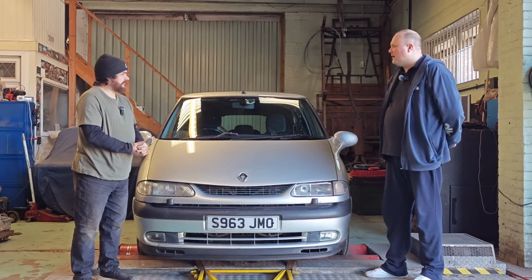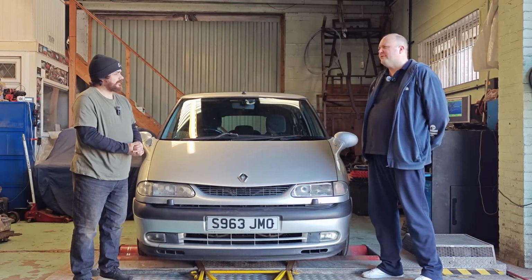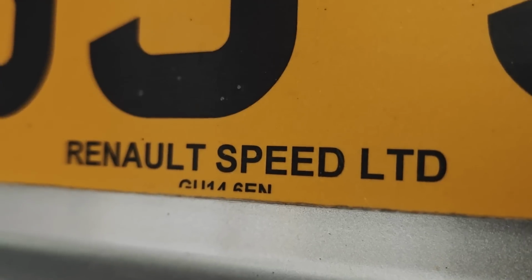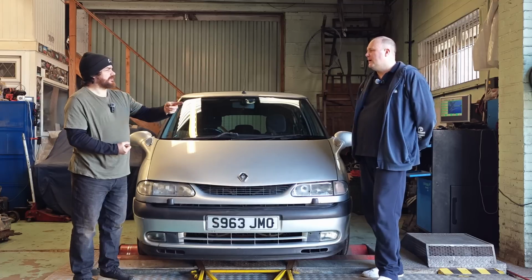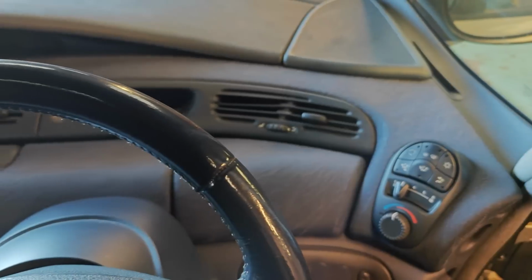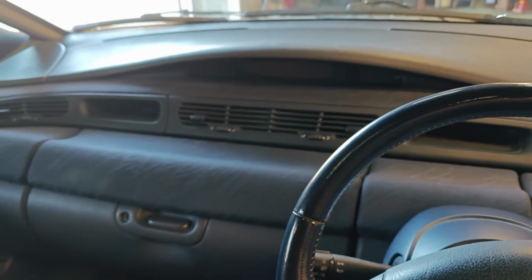I can't remember if they did the Espace 4 in the Matra factory or not. I think they might have moved production. I think that was done by Renault, and I think they had to finish their contract off by doing the Avantime. They gave them the Avantime. Yeah, I think to use up their quota or something. This and the Avantime were on the same timeline. They've got the same dashboard. Yeah, because I think it's the same chassis that was used for it.